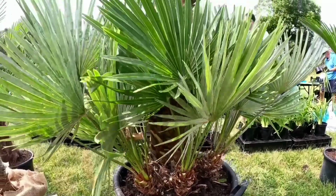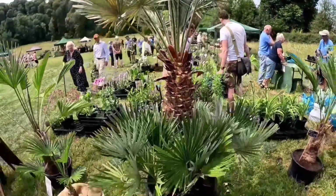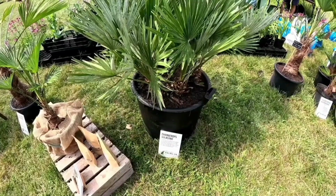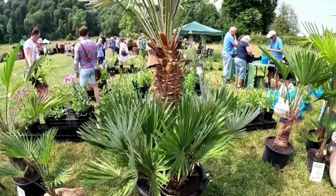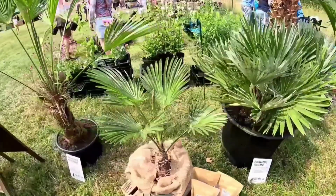There's also a lovely stall here from Palms UK. Unfortunately, I wasn't able to get an interview with Natalie. However, she did talk me through some of her plants, including this one here, which is the Chamaerops volcano. This is a more compact variety of Chamaerops and is ideal for growing in a container. It is also a multi-stem bush variety.